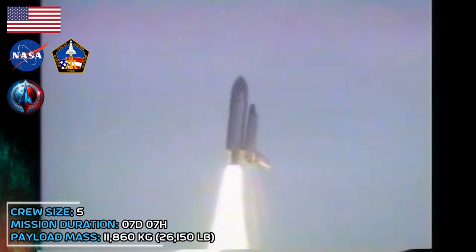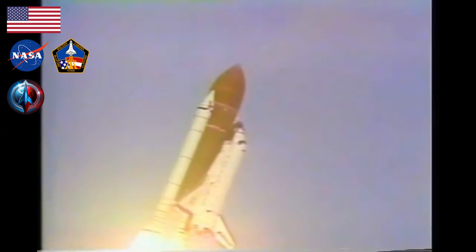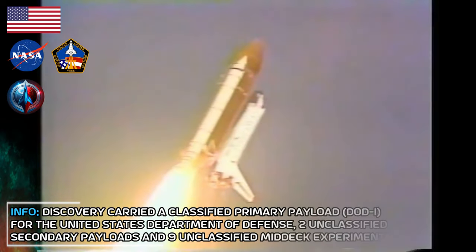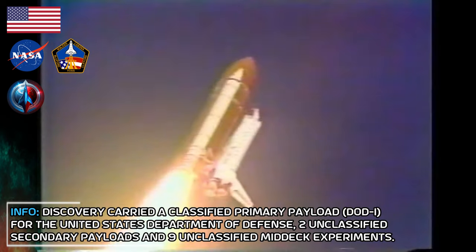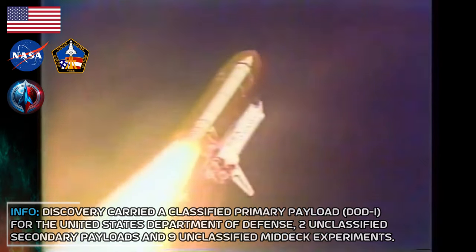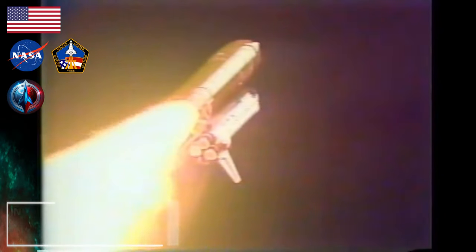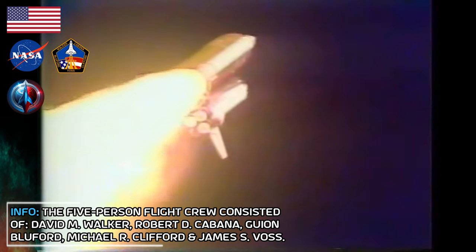Houston is now controlling. Discovery is maneuvering onto course. Roger, roll, Discovery. Roll maneuvers complete. Placing Discovery and crew on the proper heading. Engines at 100%. Engines are throttling back now, helping ease Discovery through the dense lower altitudes as it continues to accelerate rapidly. Engine throttles are now at 73%.